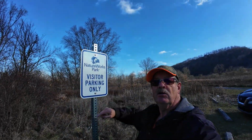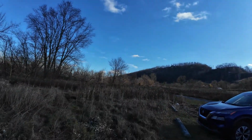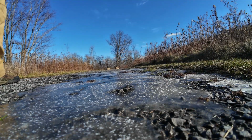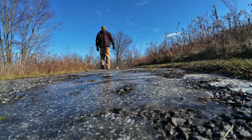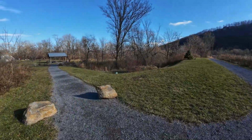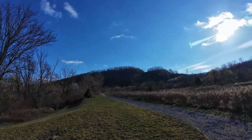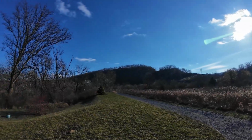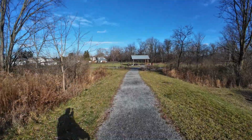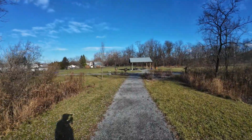So we have made it to Nature Works Park. It's only a quarter of a mile from where we just were, so we're going to take a little walk and see what we can see. And I see some rocks up there. Is that Chimney Rocks where we will be? I am not sure. But for now we are at Nature Works Park. Another small little park, but very nice.